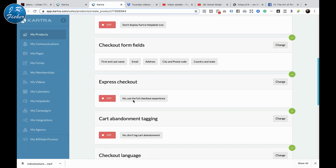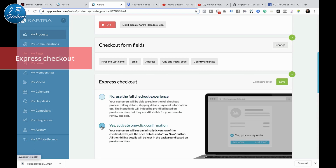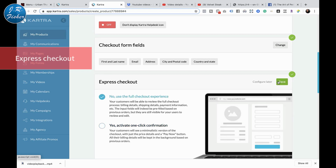Do I want to do express checkout? No, use the full checkout experience. You can change this right here if you want to. You can activate the one-click confirmation right here or use this one. I'm going to click save.